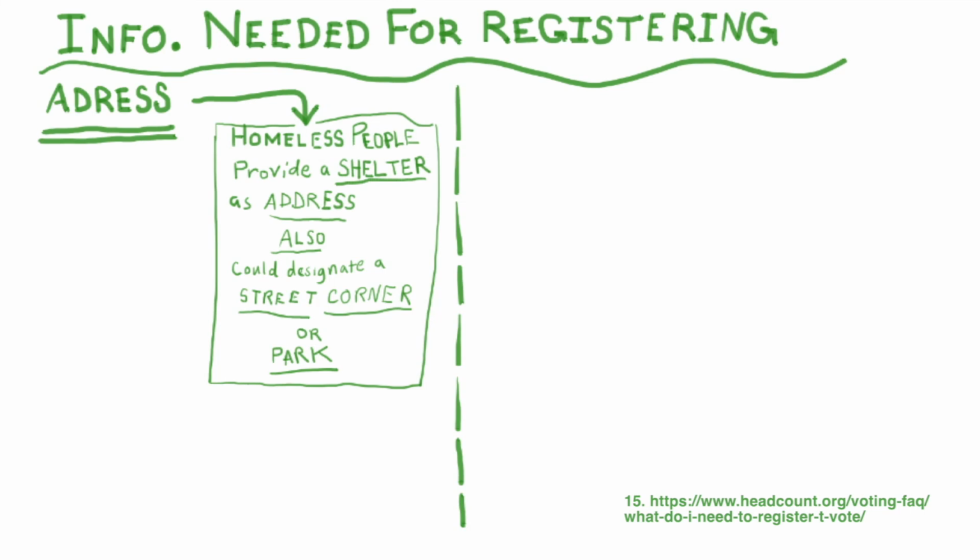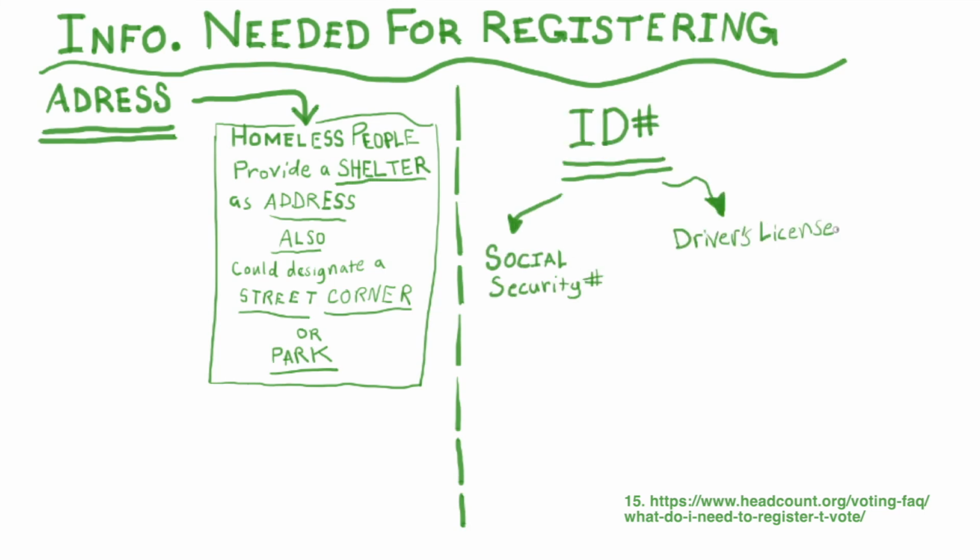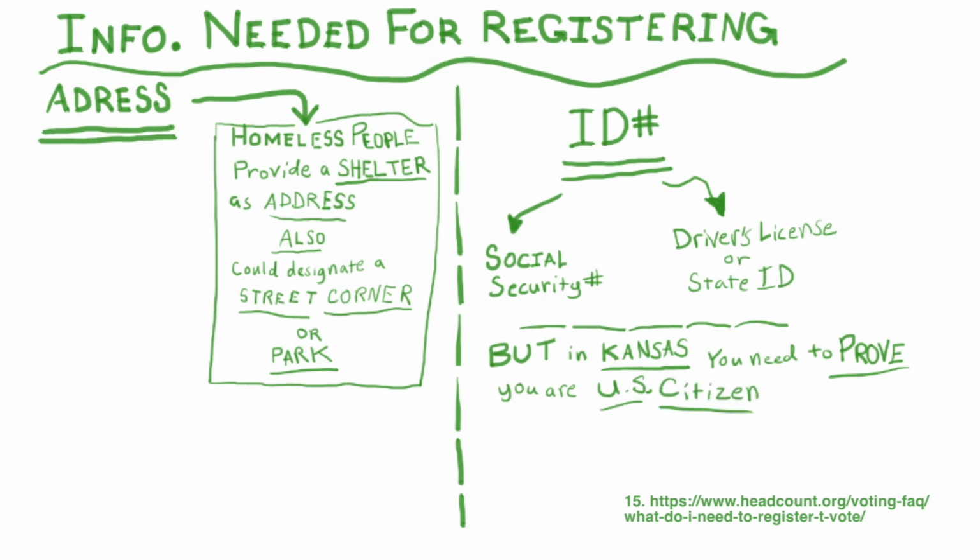In addition to an address, you will usually need some sort of ID number. Fortunately, headcount.org also says that if you don't have a social security number or state ID, most states will allow you to indicate that on your registration form. And then you will need to provide some different types of information. But in some states like Kansas, you need to prove that you are a US citizen, and a driver's license isn't sufficient. You need a birth certificate, or a naturalization certificate, or a passport.